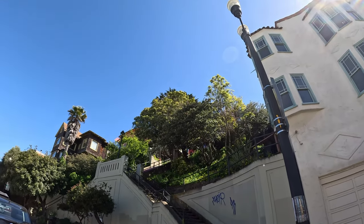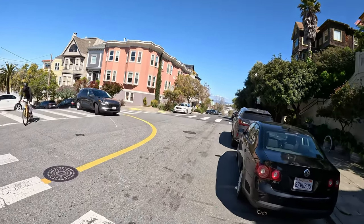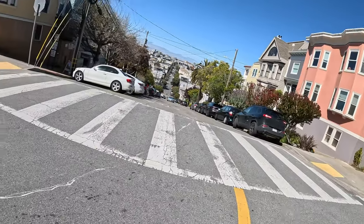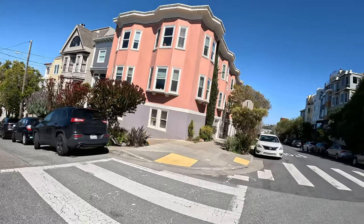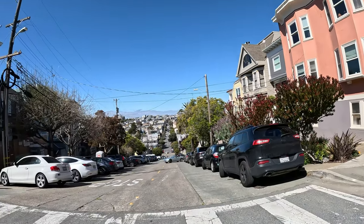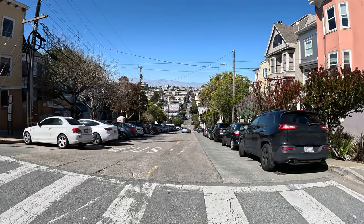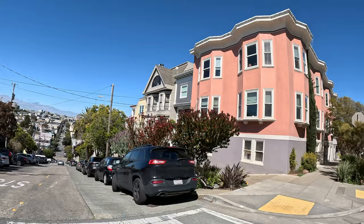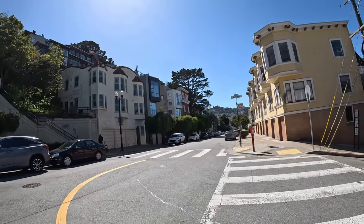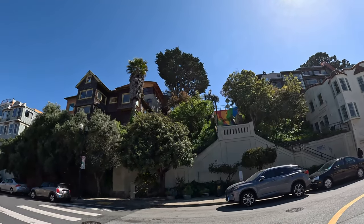These are some really sick steps. I've actually never walked up these steps before. Super touristy in the city right now. I'm gonna get a shot of this hill right here. Looks like there's traffic. No, there's no traffic. Get that hill. Yeah, we got these walkways. Actually, let's go up the steps. Why not? Let's do it.